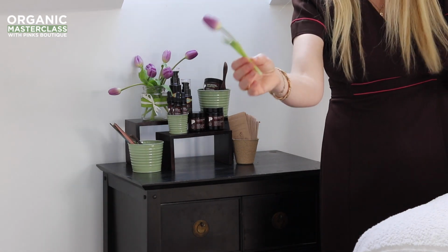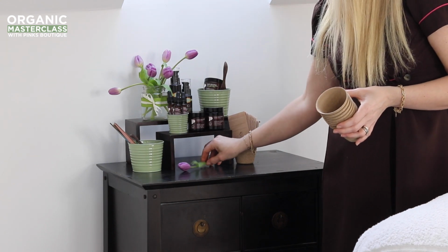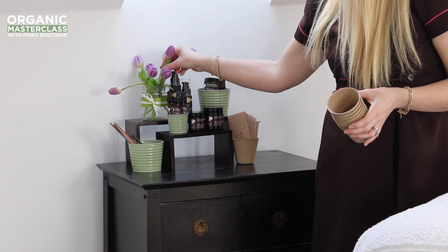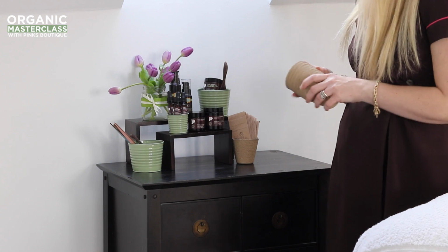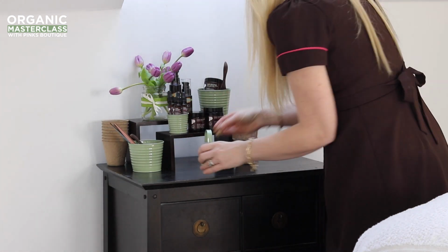Don't forget your tulips. Obviously the problem with tulips is they're so beautiful, but they are not going to last quite as well, hence why they're going to be better in your water. And then my last one, my little rosebuds.